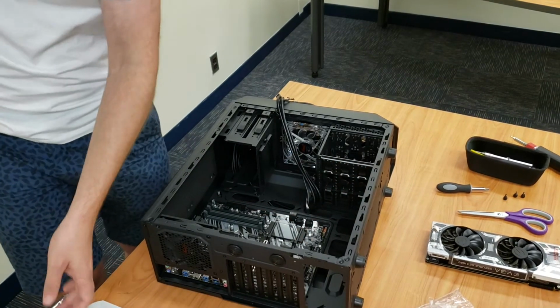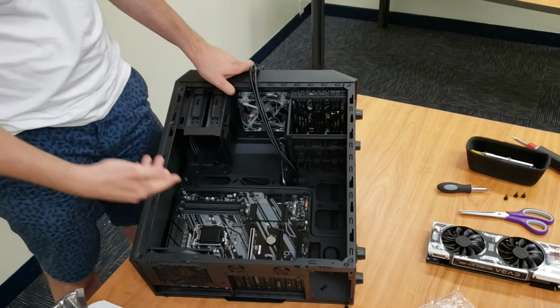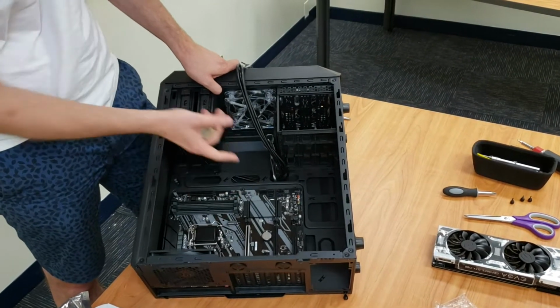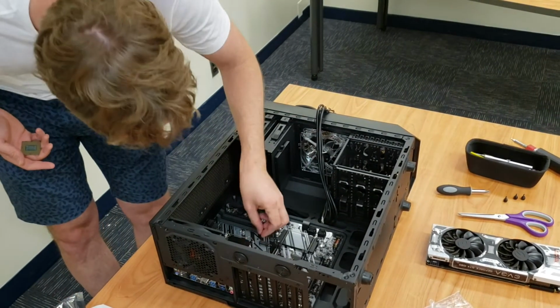It's cool. Okay. So we want to put this in here, right? So this is the point where we want to put it. There is a small shield on top that we want to take off first.